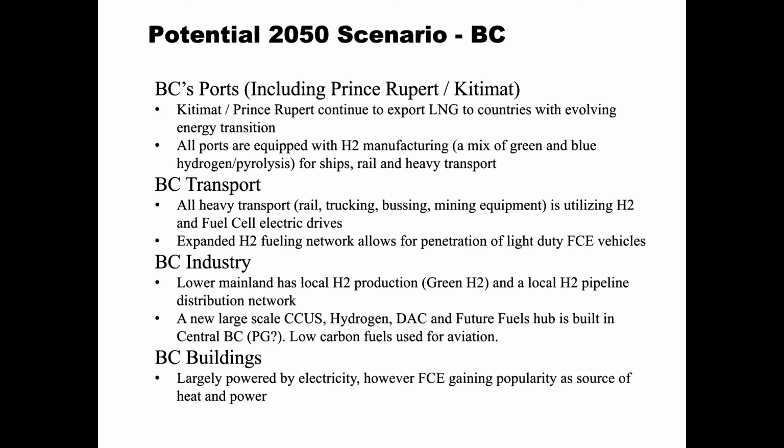BC Industry in the Lower Mainland has local hydrogen production. It's largely focused around green hydrogen and a local hydrogen distribution network. And I added in a large scale CCUS, hydrogen, DAC and future fuels hub for BC. This is one of the things we see: these hydrogen networks are going to need hubs. If we have a CCS hub in central BC where we could sequester CO2 from pulp mills, refineries, all kinds of things, it creates a center for blue hydrogen production.